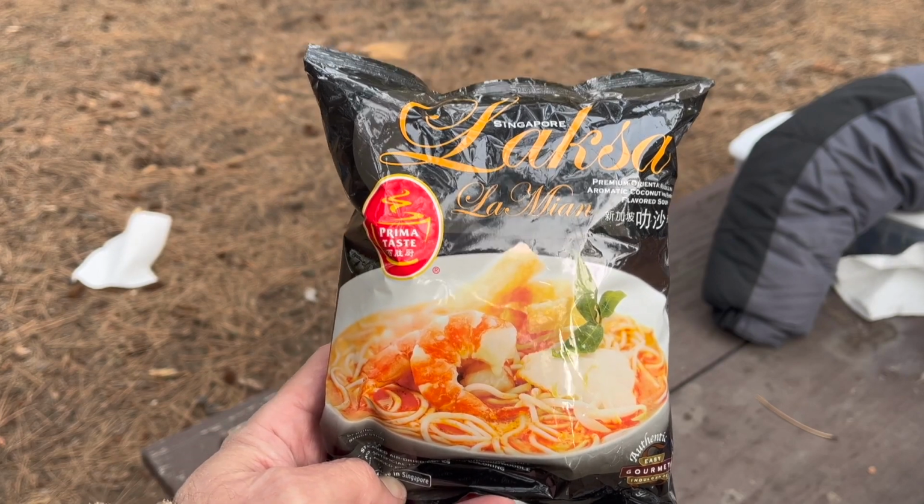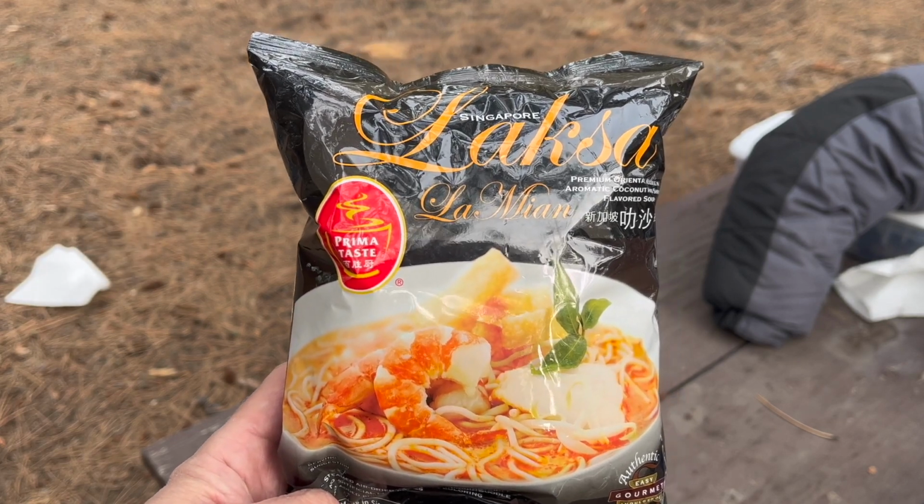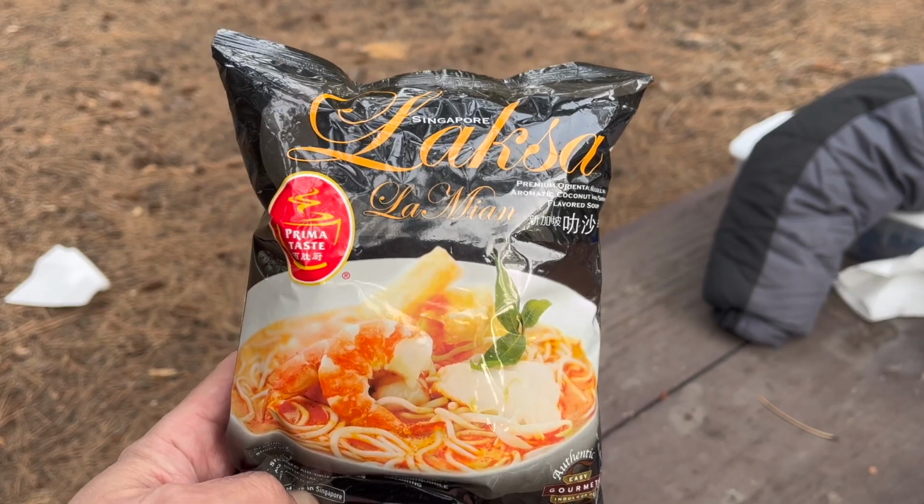It's just fantastic. In a coconut milk sauce, really great. And then I'll show you what I'm adding to it.